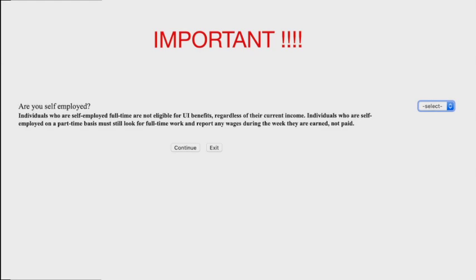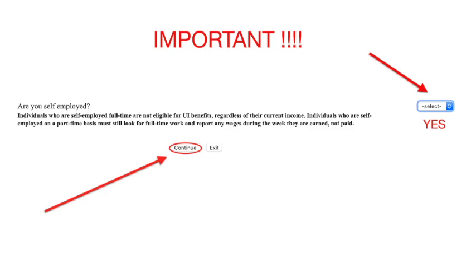Okay, this is a key page for you. Now, if you answer yes on being self-employed, you will initially be denied unemployment benefits, but they're going to go back, look at these, and grant it. So in order to be considered under self-employment, you need to check yes. So click yes, and then go ahead and click continue.